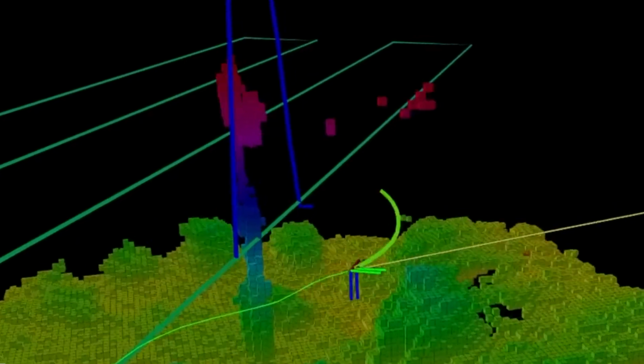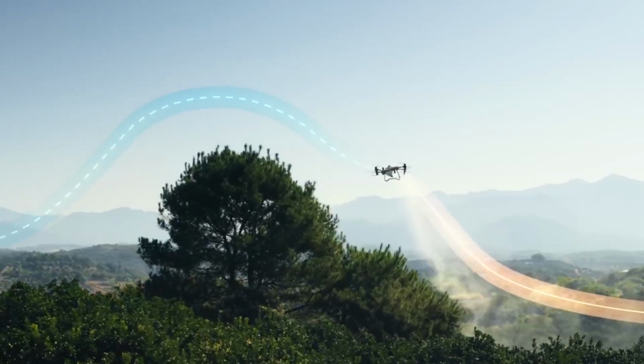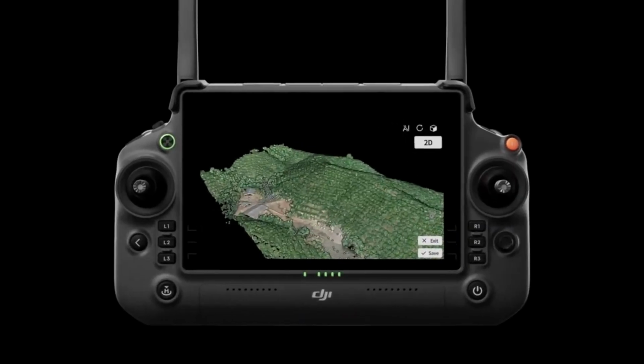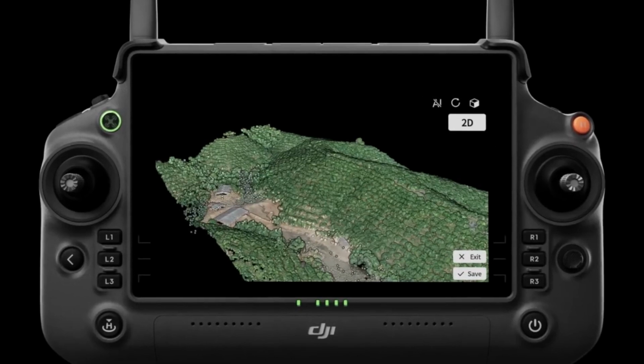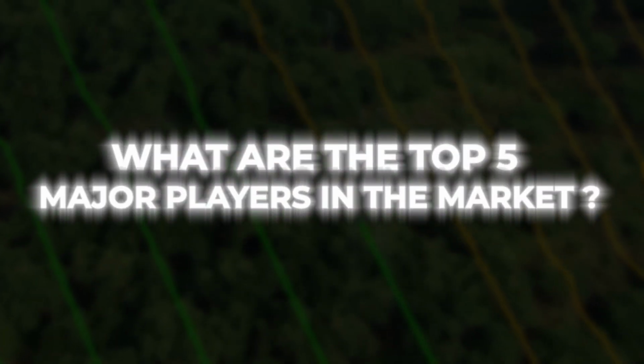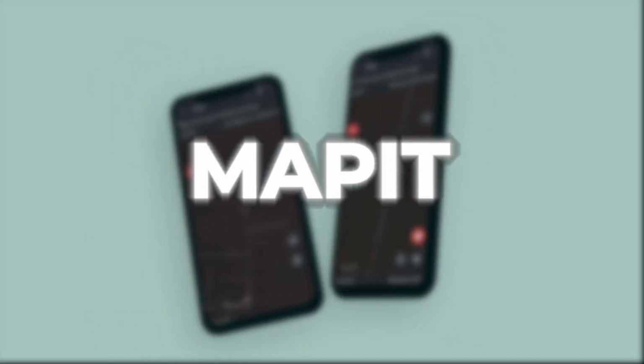and climate. Through the utilization of spatial data, GIS enables professionals in diverse industries to make well-informed decisions, streamline procedures, and ultimately accomplish their objectives. What are the top 5 major players in the market? Mapit.